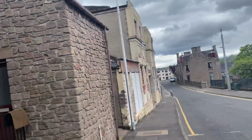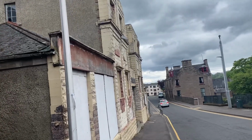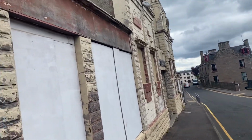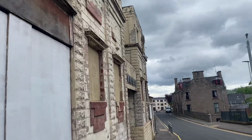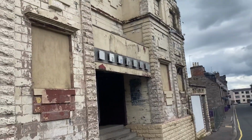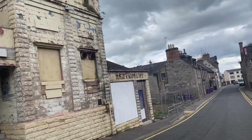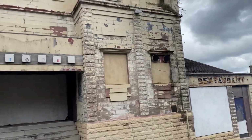Right, we walked past the old derelict Flex building once again. Every time we come to Brechin we seem to pass this now. The last we heard was it was getting knocked down and replaced by flats. Still got the arena sign above the door, but it's always been known as Flex.